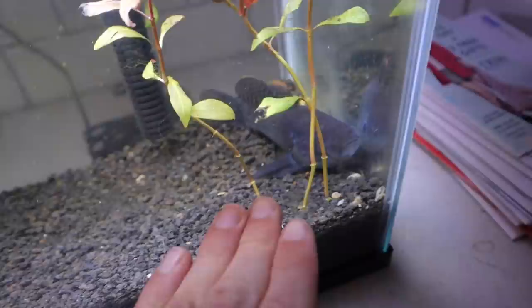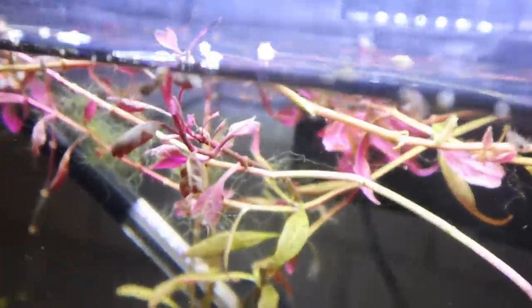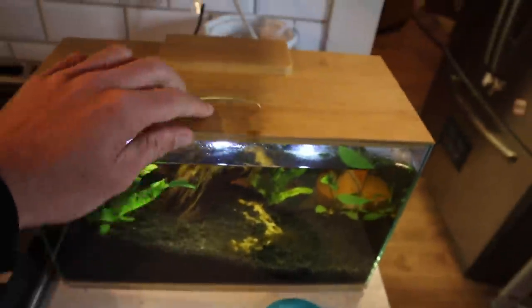But we noticed something. I don't know if you guys can see that, but there's babies in here. And these are guppy babies. And he hasn't seen them yet. He has terrible vision, so he hasn't eaten them yet, so we gotta get these guys out. They're little, you guys can see them right there? Yeah, they're literally everywhere.